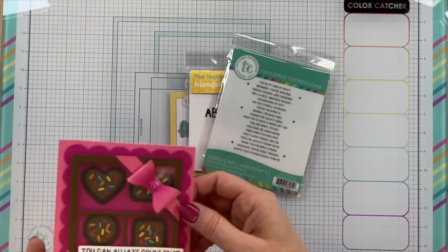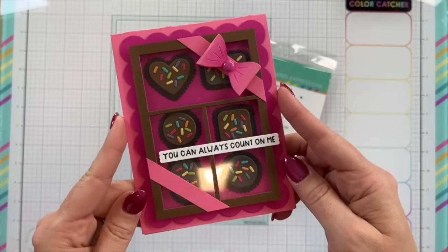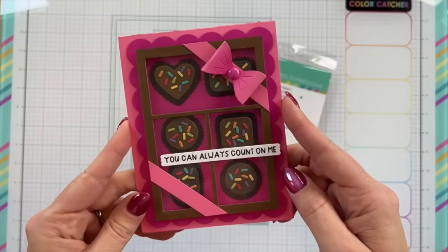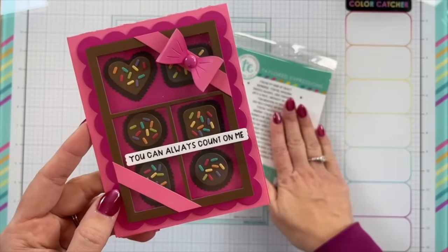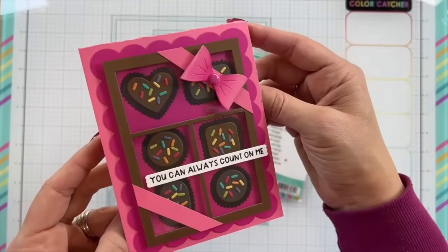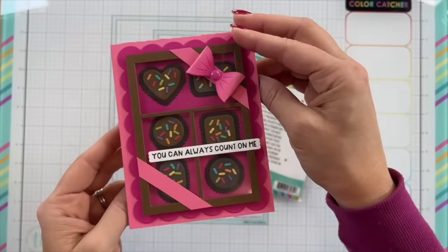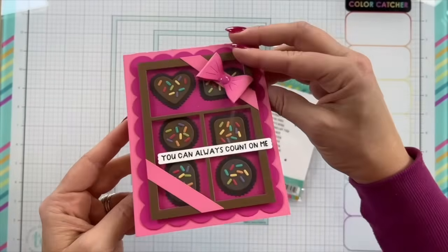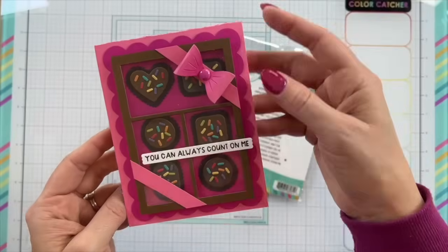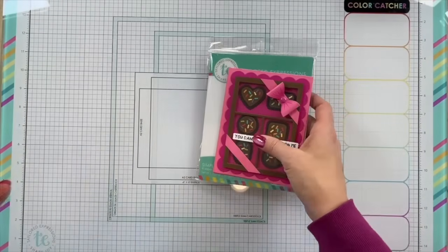This is actually what I'll be making on the live this week. My goal was to turn that new Chocolate Factory die set that we made for Valentine's Day into something appropriate for a friendship card. And I definitely wanted something to pair with that Chocolate First Insider panel. So I've got the You Can Always Count on Me on the front. It's covered with acetate, so we're going to learn how to make this look like an actual box of chocolates. And then inside, foiled, We'll Survive This. Woo! Chocolate First. Cute. So we'll be making that on Tuesday. Definitely join in for that.